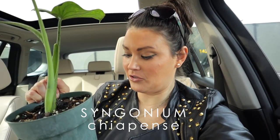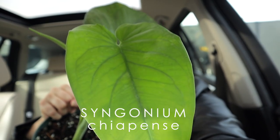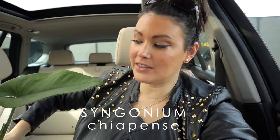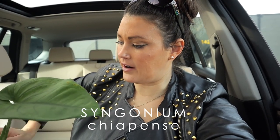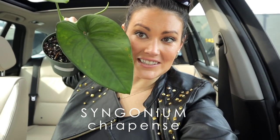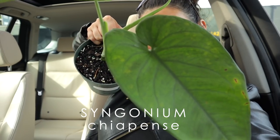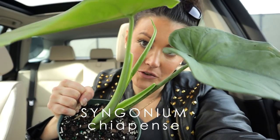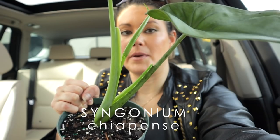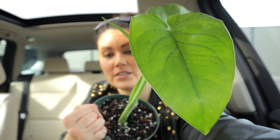I have one more to show you guys. The next one I've never seen before, and it is a Syngonium chia pence. And look at the size of these leaves. I love Syngonium. They're so easy care, and I've never seen one this big before. Just look at the size of these leaves. They are absolutely massive. They're thick and beautiful. Look at all that new growth coming out there. And it has a brand new leaf unfurling. I mean, I've never seen a Syngonium like this.